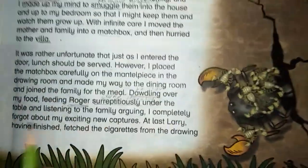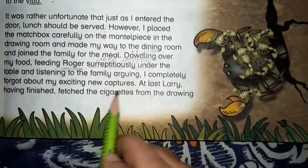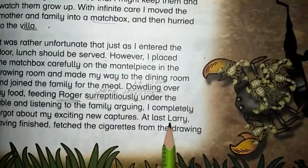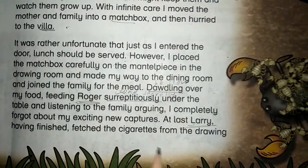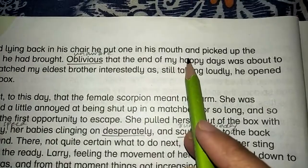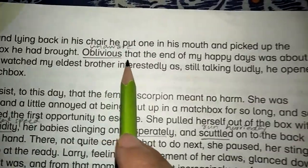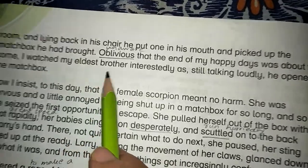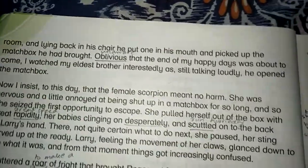Roger surreptitiously under the table and listening to the family arguing, I completely forgot about my exciting new captures. At last, Larry, who was Darrell's brother, having finished, fetched the cigarettes from the drawing room and lying back in his chair, he put one in his mouth and picked up the matchbox I had brought. Oblivious that the end of my happy days was about to come, I watched my eldest brother interestedly as, still talking loudly, he opened the matchbox.